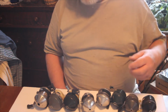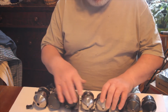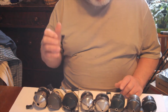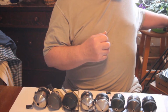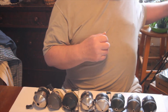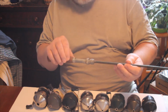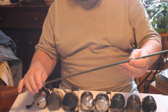No longer did you have to throw your bait out by hand, but now you had a push button closed face spinning reel that you could just press the button, release it, and it would go. The type of pole itself was also interesting. Oftentimes there would be a metal reel seat. This is a Bristol, and this is a metal pole.